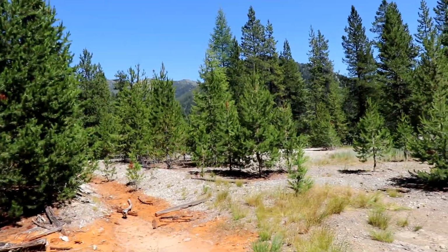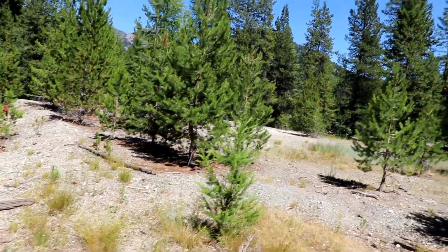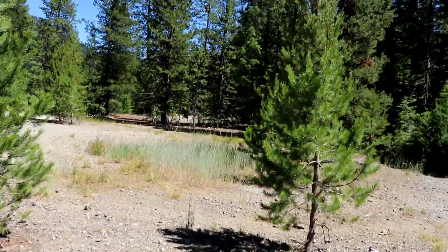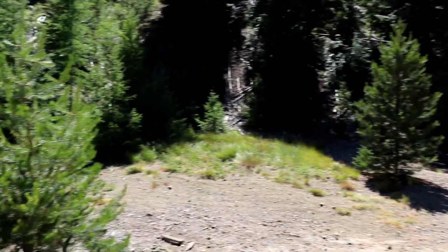And so when you come up to these, if you're looking around, don't be stealing stuff. The landowners have been nice enough not to post their ground, so you can still come up here and look. But don't be coming up here and destroying stuff and picking up artifacts. Again, this is private ground, and they could just as easily lock you out of it.